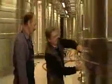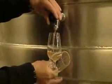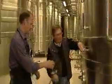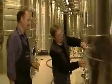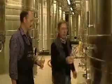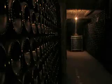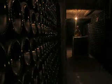After the blending, we've got now a clear wine, which is nearly ready to go into the bottles. But before putting the wine inside the bottle, we add some natural yeast to create the second fermentation. We put the wine inside the bottle so that the fermentation will take place inside the bottle. We close the bottle, and then we leave the bottle in the cellar for a minimum of 3 years. And this is where the champagne gets created.